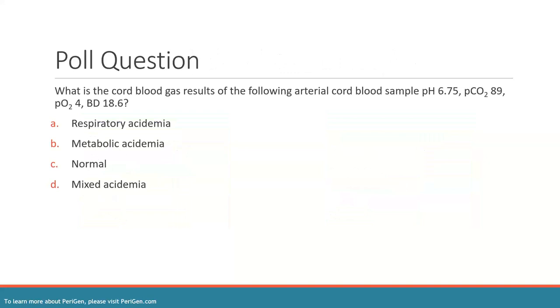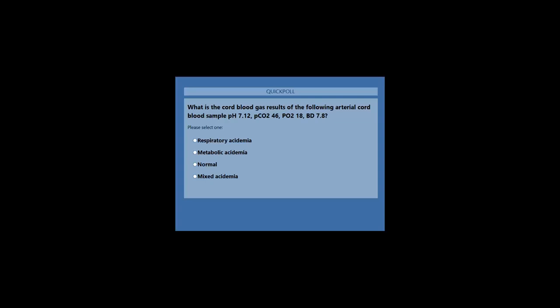So first poll question, what are the cord blood gas results of the following? Arterial cord blood sample, pH is 7.12, PCO2 is 46, the PO2 is 18, and base deficit is 7.8. Remember, you may not be able to see the norms. So pH normal would be greater than or equal to 7.1.